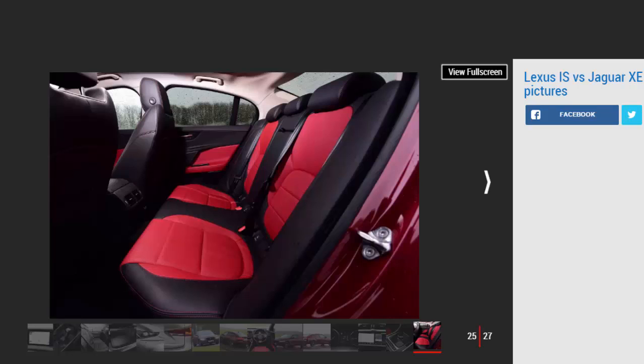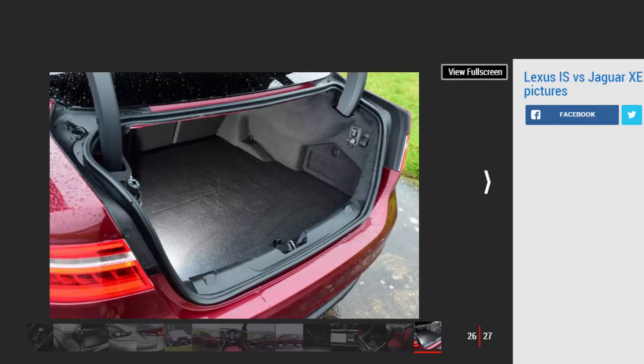Jaguar XE. For: great to drive, low running costs, stylish to look at. Against: less standard kit, fussy infotainment system, rattly diesel noise. Buying an executive saloon is tough, there's never been more choice. Our current favorite is the Jaguar XE, but there are some really worthy contenders from the German brands, while even the Alfa Romeo Giulia deserves a closer look.